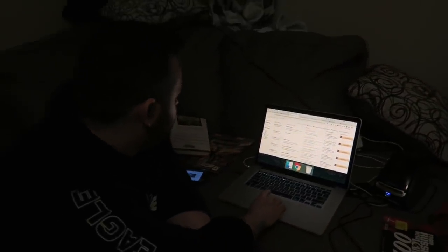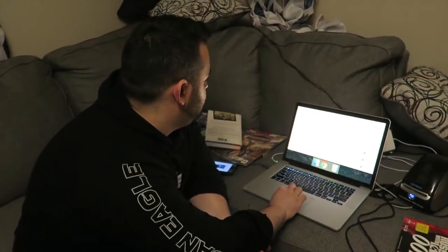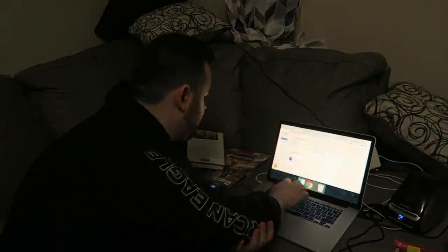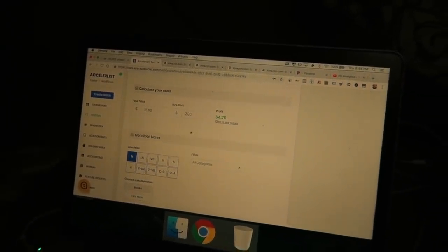With this being a 1.2 million rank, honestly, the way I do it, I usually just match the lowest price or undercut by a penny. Okay. I say we just match at $15.66, because even looking at the Keepa chart, it's not selling all the time. So what he's doing is inputting the price we're going to sell it at and our buy cost of 2. So how much profit will I make? We're looking at $475. Which isn't bad.